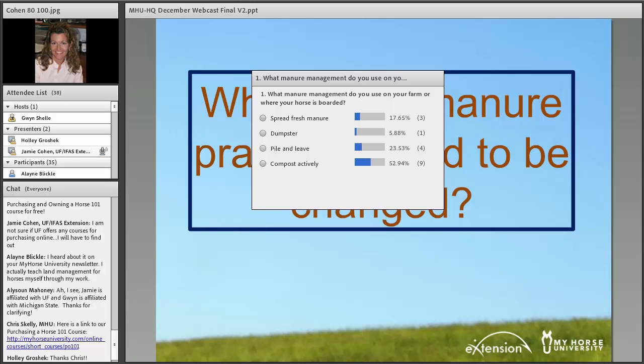Let me see. Oh, I see. A lot of people say they compost. That's great. Spread fresh manure, which is common. Pile and leave, which is also common.